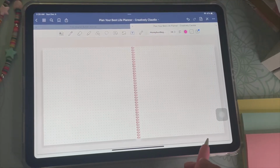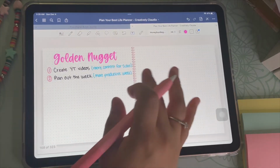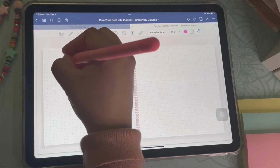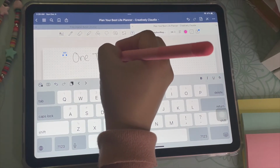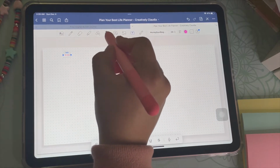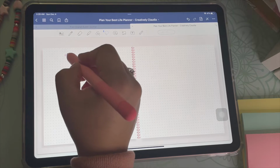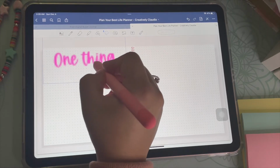Next is your one thing. This is something that has boosted my productivity so much since I started to become more productive. It's one thing to set your goals and remind yourself about them every single day. The next step is to set one thing every morning that will help you move the needle forward. This is an incredibly productive habit that will help you achieve your goals.